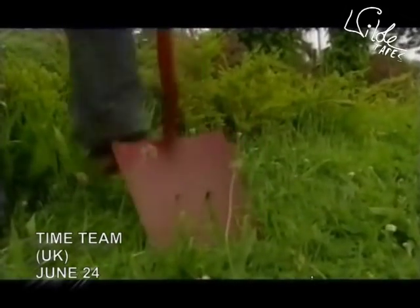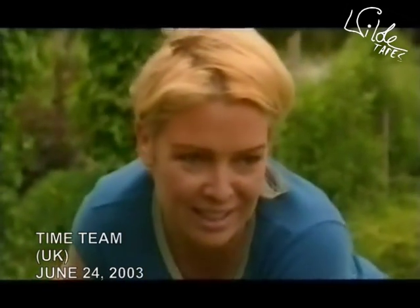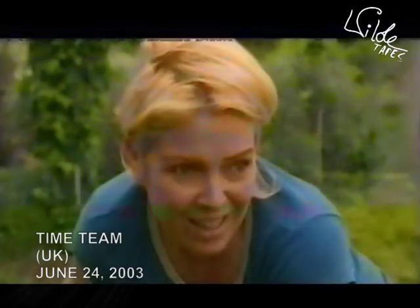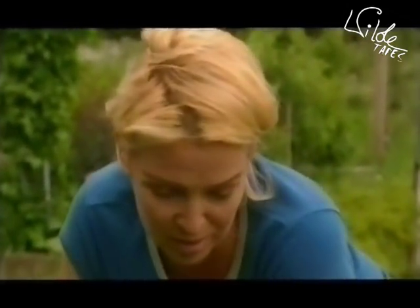Now, there's a lot of flint in this ground because I've gardened it for the last 6 years and it's just everywhere. What's the soil like? It's very clay. Oh, great. It's going to take us forever, isn't it? Actually, here there seems to be quite a lot of chalk I've noticed in the past as well.